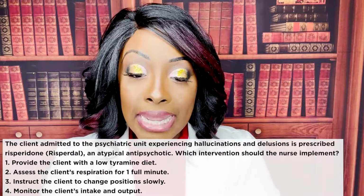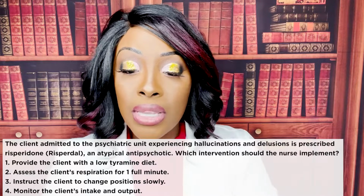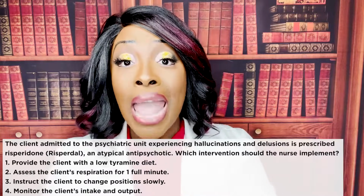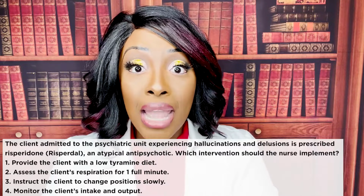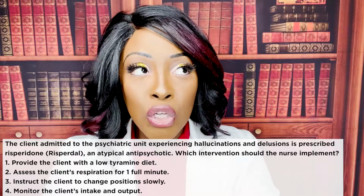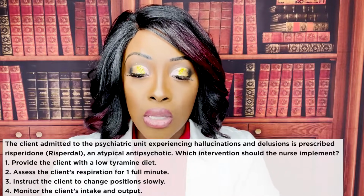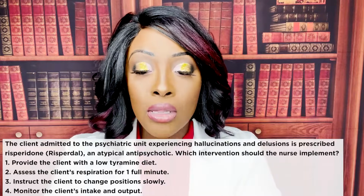And guys, the correct answer is 3, instruct the client to change position slowly. Something else you need to know about these antipsychotics, they can cause orthostatic hypotension. You don't want that patient to fall. You don't want their blood pressure to suddenly drop. So you're going to teach them to change positions slowly. That is the correct answer.